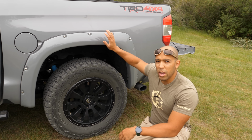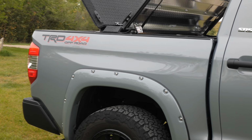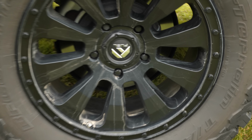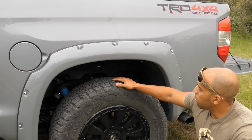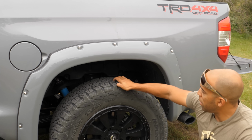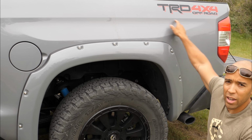So this truck also came with these wheel well protectors, which is pretty important. The Tacoma had these built in already. We got the Fuel wheels, like I said, the BF Goodrich KO2 tires, so it already had the tires, so that was just another expense I wouldn't have had to do aftermarket, so to speak. And it has the blue Bilstein shocks back there. So this thing is ready for off-road, as the name indicates.